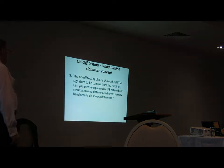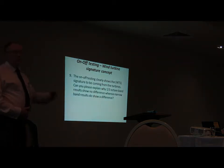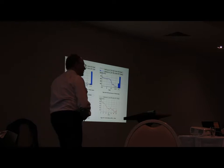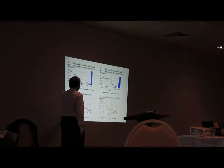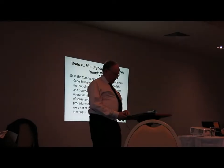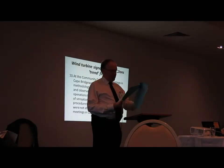Okay, I think I might have done this already, but we'll put it in here, and it's next because it's the same graph you saw before. 1/3 octaves don't show any difference, the FFT does. So I think I've answered that question, so that might be the quickest. Next one.